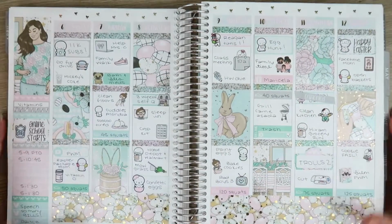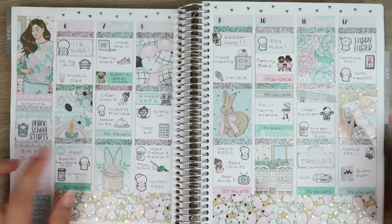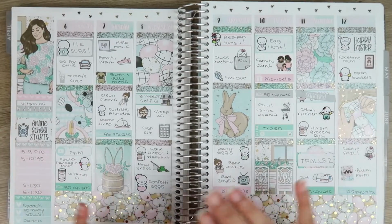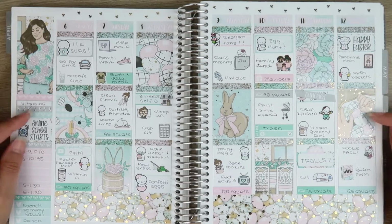So next week she started her actual online schooling with her school. She was in pre-K during this time, which is crazy because now she's in kinder. But this is my Easter week. Obsessed with the way that this looks. It's so pretty. I love this so much.